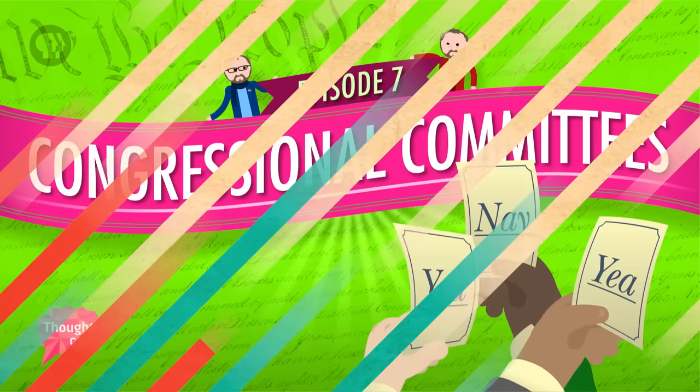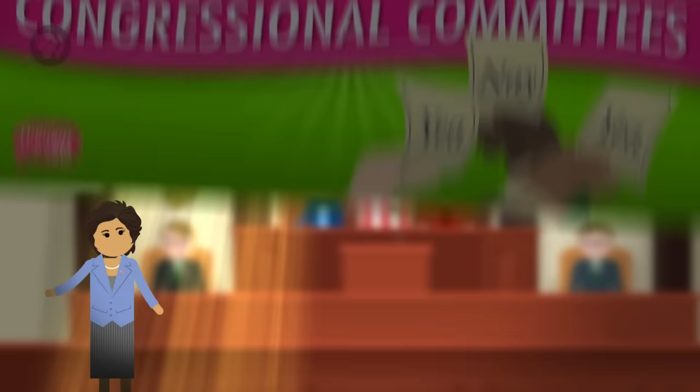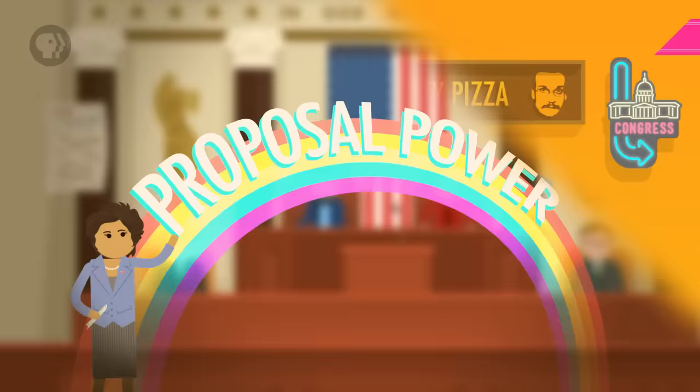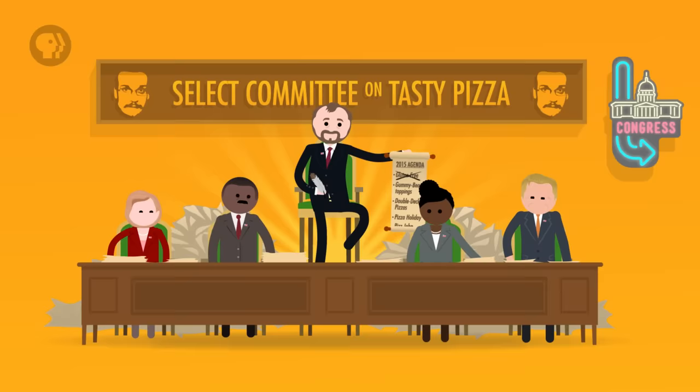Let's talk about how committees actually work, in the Thought Bubble. Any member of Congress can propose a bill. This is called proposal power, but it has to go to a committee first. Then to get to the rest of the House or Senate, it has to be reported out of committee. The chair determines the agenda by choosing which issues get considered. In the House, the speaker refers bills to particular committees, but the committee chair has some discretion over whether or not to act on the bills.